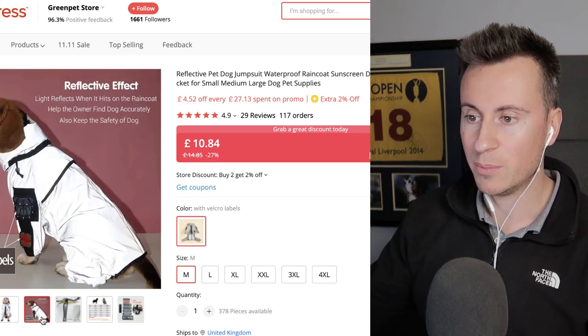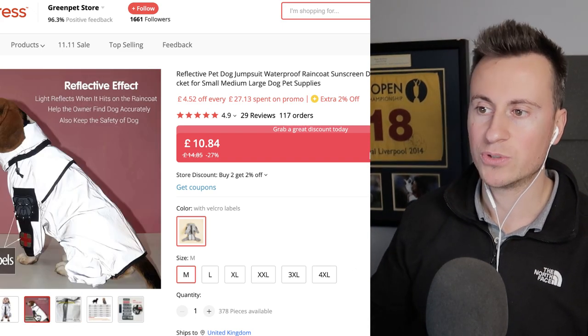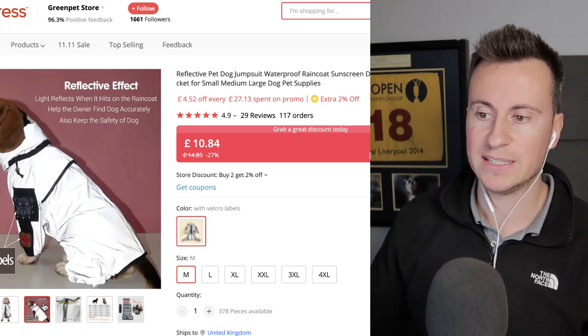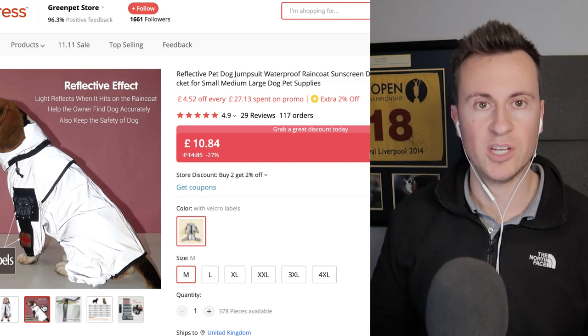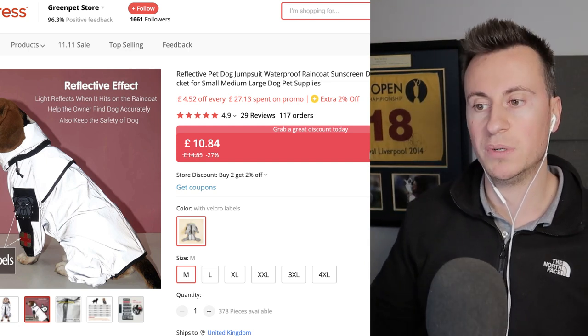So I believe they've got a pretty decent image. I'll try and find a better one to show you guys, but you can kind of see in this image here how when a torch hits it or when headlights hit it, it lights up. It's like those running jackets which you've seen before, but for your dog.